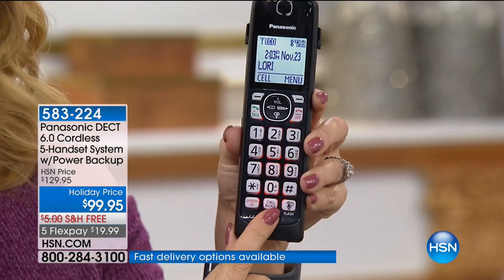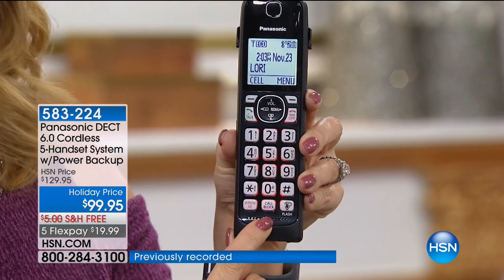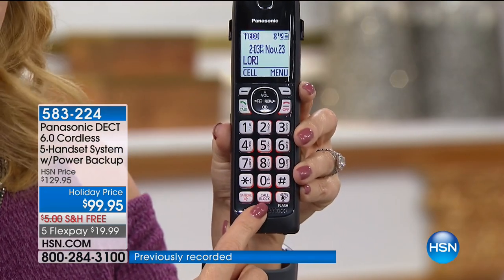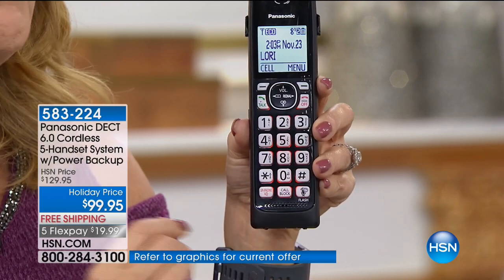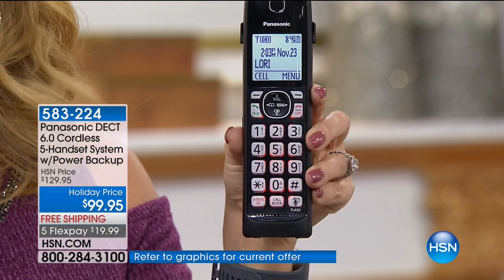And then here it is, that dedicated call blocking button right here. With the touch of one easy button, you're going to be blocking up to 250 names and numbers, so you never have to worry about robocalls ever again. You never have to worry about people wanting you to do those surveys that take time out of your life or disrupting your family time. Now, this is feature packed. You even have battery backup here.